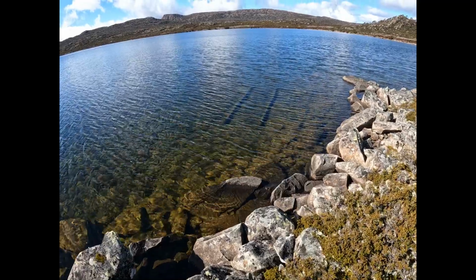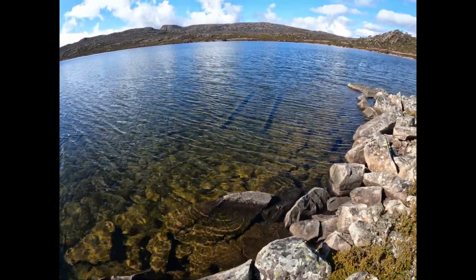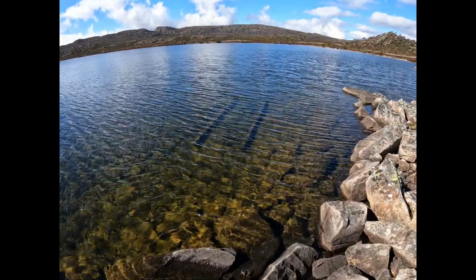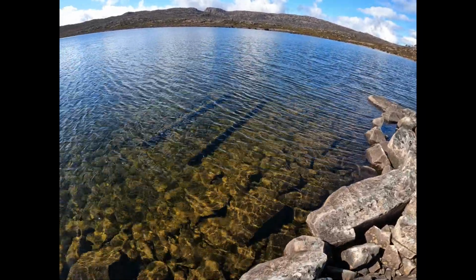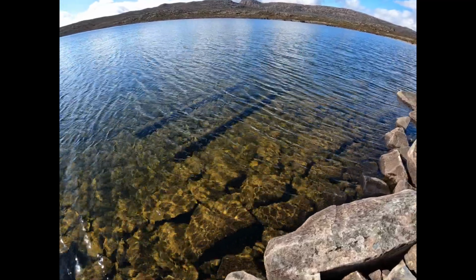Now I don't know if you can see it, something I haven't spotted before. It looks like the slip rails out of the boat shed. Didn't even know it had any, so I hope, yeah, no, that comes out clear.